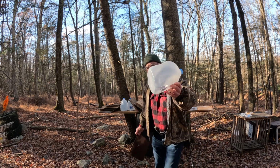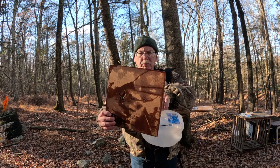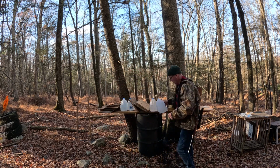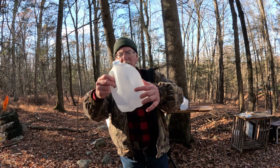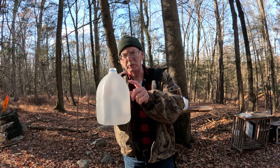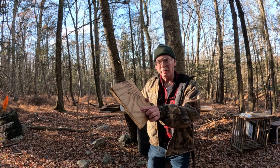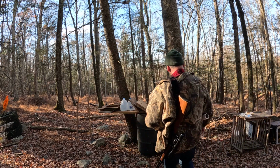Second water jug. Split it pretty good. And blew this hole through the witness board. Third jug, which is 18 inches of water, entered. Put a little dent on the other side. Projectile was in this jug. Did the same thing as the 150 did yesterday. Put a divot in the plywood that it was resting against.